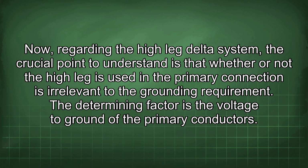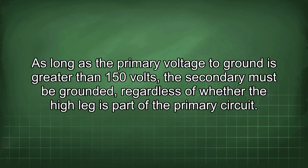Now, regarding the high leg delta system, the crucial point to understand is that whether or not the high leg is used in the primary connection is irrelevant to the grounding requirement. The determining factor is the voltage to ground of the primary conductors. As long as the primary voltage to ground is greater than 150 volts, the secondary must be grounded, regardless of whether the high leg is part of the primary circuit.